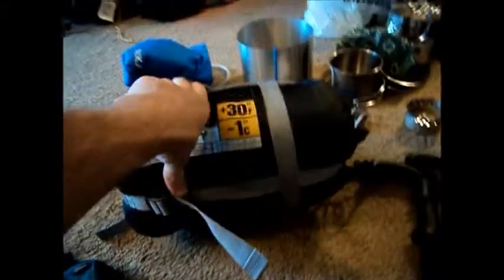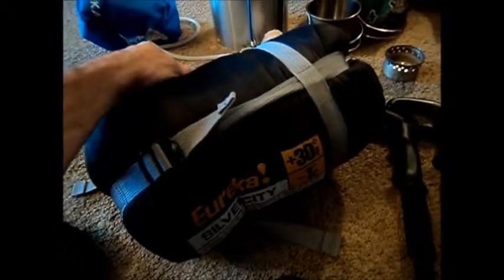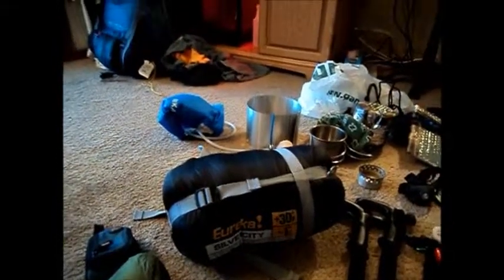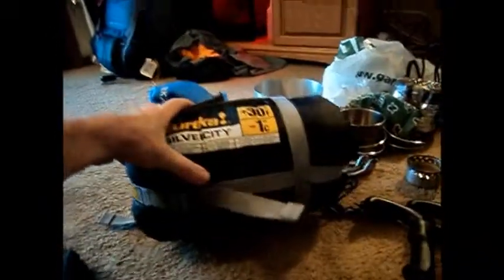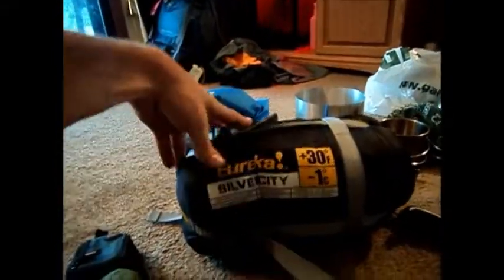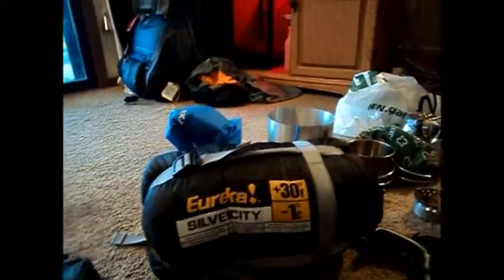Let's see, this is my sleeping bag. This is a Eureka Silver City. It says it's a 30 degree rating, but frankly, it's too thin for that. But it does pack down fairly small. So what I did is I have the Eureka in there, and then I have a fleece liner inside of it, which I think maybe would do 30 degrees by itself, but frankly, you'd have to be wearing a lot of clothes, I think. Either that or I'm just a freeze baby. But I think that might be a little thin. But with the way I have it set up with the bag and then the fleece liner on the inside of my pack, I usually, like I said, have the tarp over me.